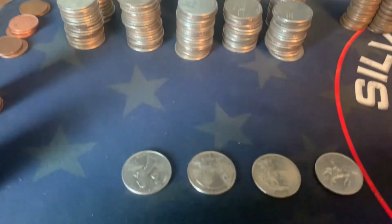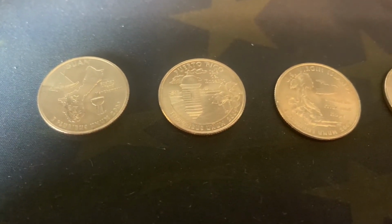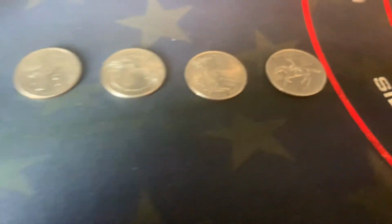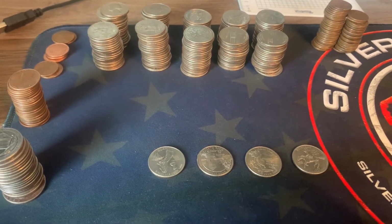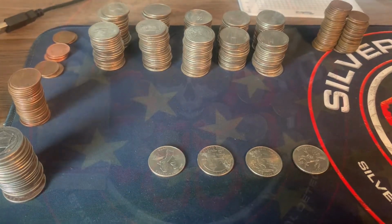All right, 5 rolls down and 3 more finds. We've got another Guam, a beautiful Puerto Rico, and another great-looking U.S. Virgin Islands. We've also got one more checker, and another Delaware to check for the Spitting Horse. I'm going to hook up the cam. We're going to go through all of these checkers, and we'll see who wins the battle after this.